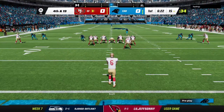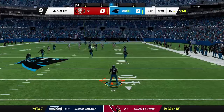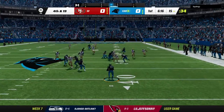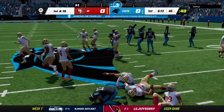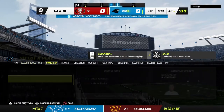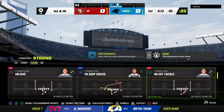On fourth down, J.K. Scott ready to punt it away. Christian Kirk deep to return it. They juked him. Call that a 41-yard punt, 6 yards on the return. And it will be the Panthers' ball, first and 10.